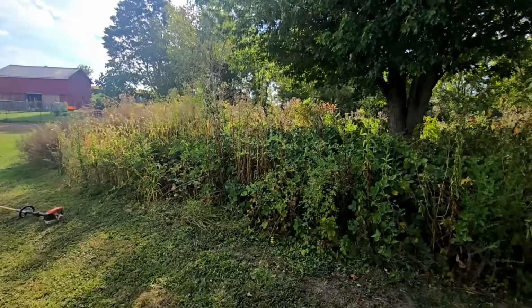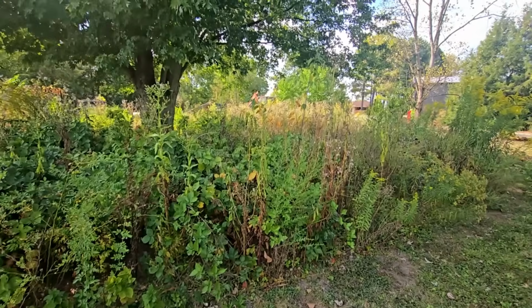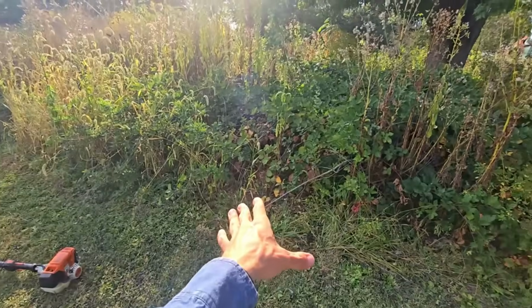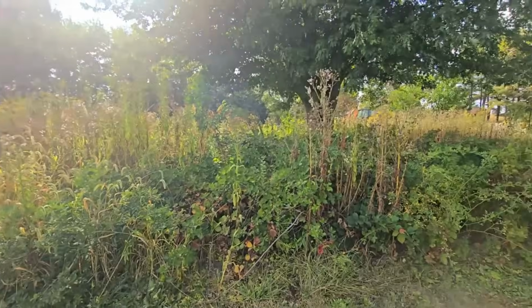Alright, we are out here at the overgrown food forest. The food forest out here is what I call in progress. We have some berry bushes in here, actually a few different varieties, and a couple different fruit trees. I had more fruit trees, but some of them didn't make it. There is a wisteria vine in here and some azaleas on the other side I want to make sure I don't chop down. But other than that, for the most part, this is all weeds.